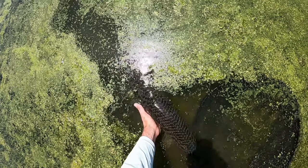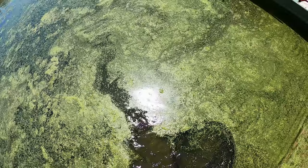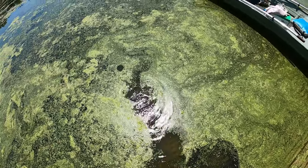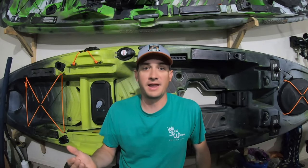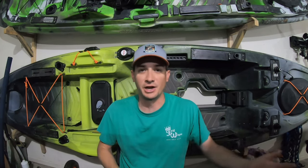Oh yeah, he's still real lively. Yeah, here, go. Yep, there he goes. So that spotted gar would have been the new state record could I have got it certified. It was so close though that I just felt like releasing it was the better option versus killing it and taking it home and then trying to have it weighed at a later time.